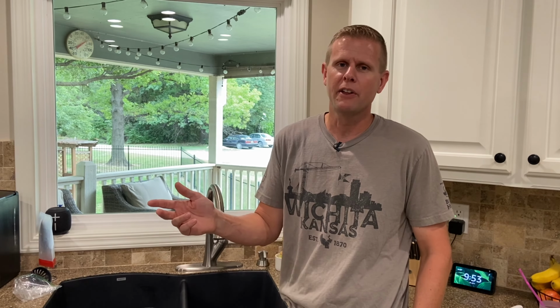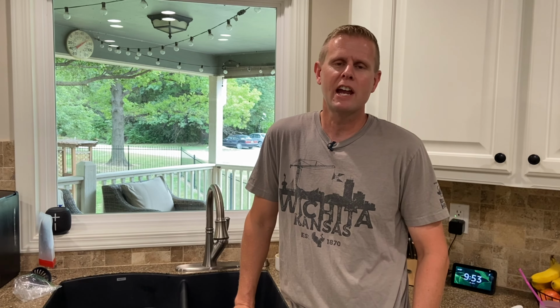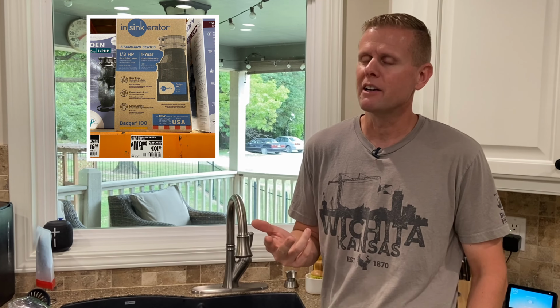So that left me with a few options. I could go back with another Badger 1, maybe upgrade it to a Badger 5, or completely change brands. Well, I did a lot of research, read a lot of specs, and was still kind of leaning towards that Badger 1 because it would just mount right back in the exact same way. Home Depot and Lowe's still stock it, runs about 120 bucks just for the basic disposal. If you want power cords, other options, you've got to pay about 15 or 20 more dollars.